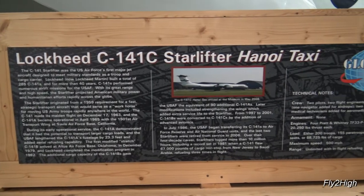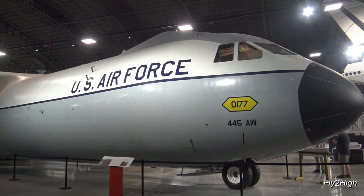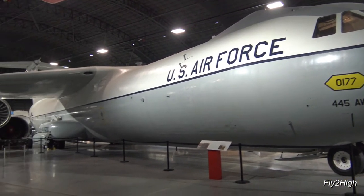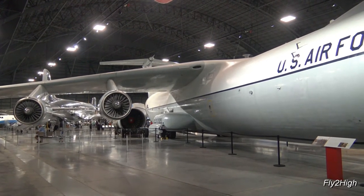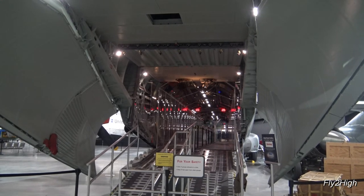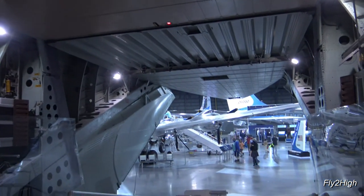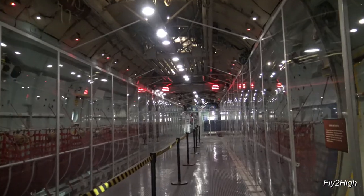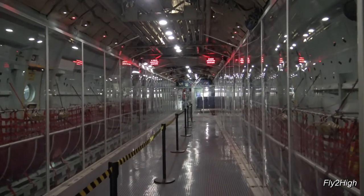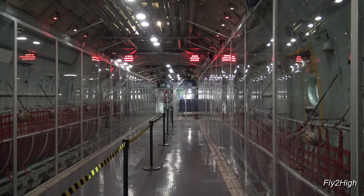I'm going to start with this Lockheed C-141 Starlifter C model, which was one of the Air Force's first major jet-powered transports. The first C-141 flew in December 1963. There's a great look up the loading ramps into the cargo bay. This C model had its fuselage stretched over 20 feet and its wing beefed up, and when fully loaded, it weighed in at 323,000 pounds. You could fit 155 fully equipped paratroopers in here, or if not paratroopers, more than 68,000 pounds of cargo.